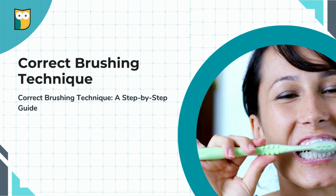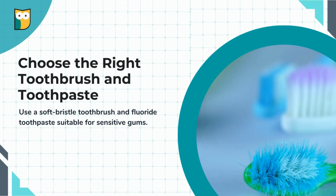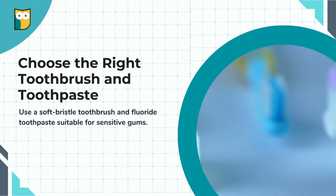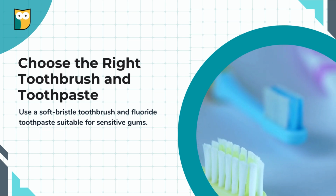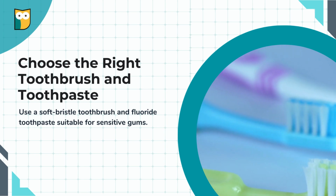Correct brushing technique. Now that we know what can cause gum pain, let's look at how to brush correctly to avoid it. Here's a step-by-step guide. Step 1. Choose the right toothbrush and toothpaste. Opt for a soft bristled toothbrush that fits comfortably in your hand and mouth. Use a fluoride toothpaste suitable for sensitive gums, and avoid toothpaste with harsh whitening agents if you experience discomfort.